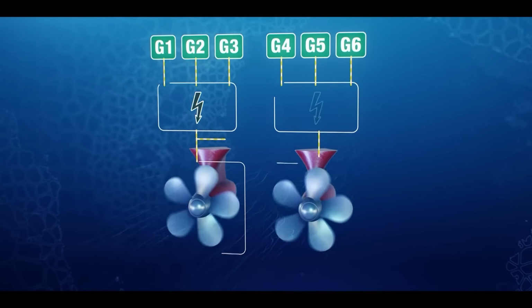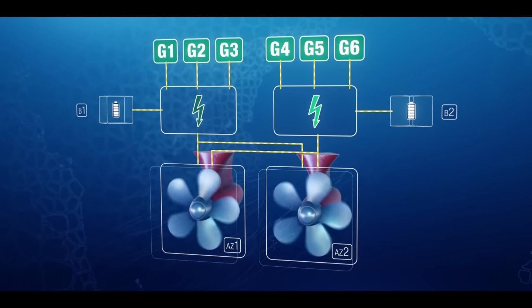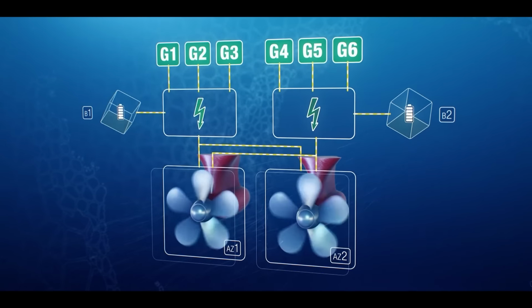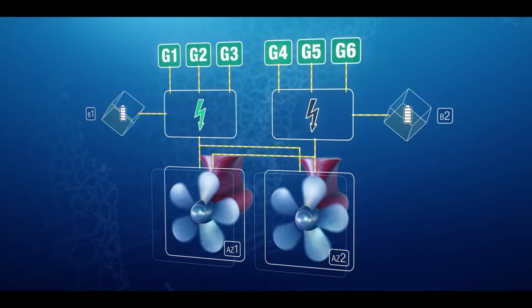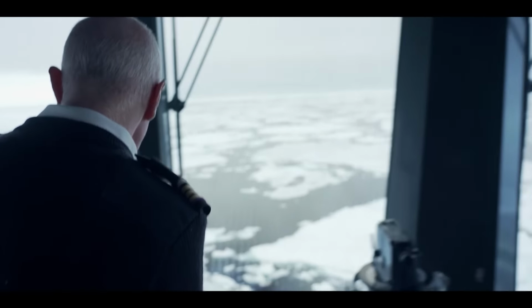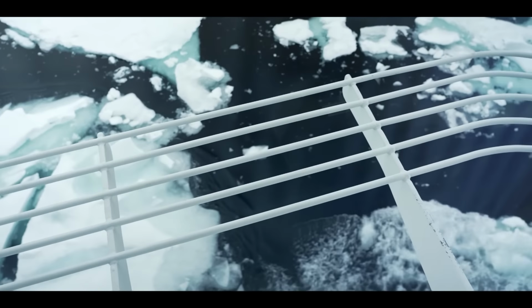The number of operating generators, as well as the charging or discharging of the batteries, is dependent on the navigation conditions and the power needed by the Azipods. Throughout the voyage, the ship's chief engineer, Hugues de Camus, meticulously monitors the production of electricity needed for the ship to operate smoothly.